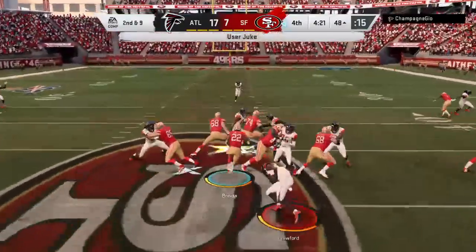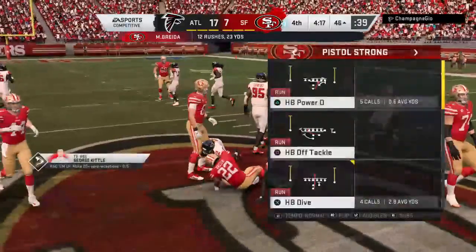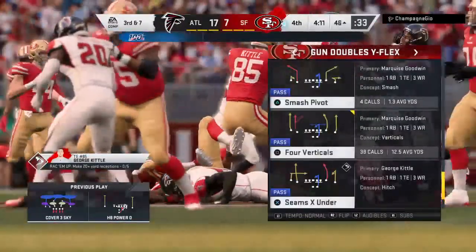They stay on the ground. Again, it's Breida. And despite the good footwork, he'll be hit and dropped shy of the 45. They follow up the first down 1-yard run with a minimal gain of 2.